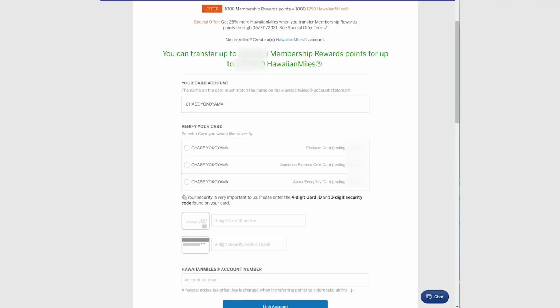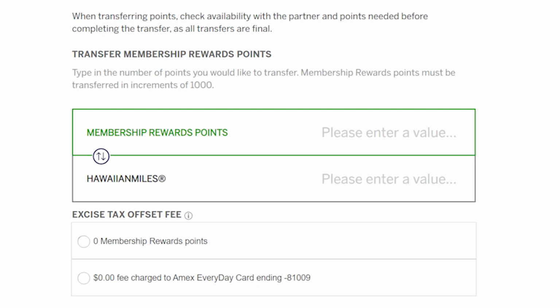Then as a part of a security process, you choose which card to verify and enter in that information. Then you enter in your account number or your account information of that partner account. The next page will allow you to choose how many points you want to transfer over and whatever fees may be included with that transfer. Do note that you cannot transfer back those points into Amex points. So once you go one way, you can't go back the other way.